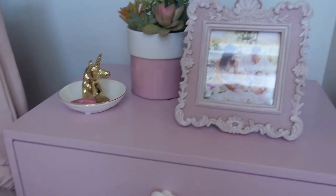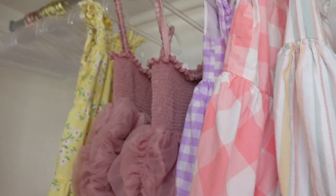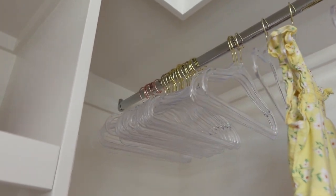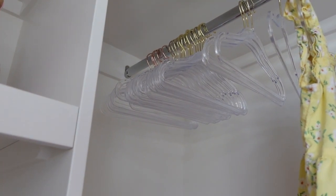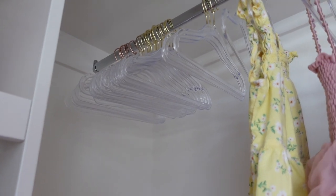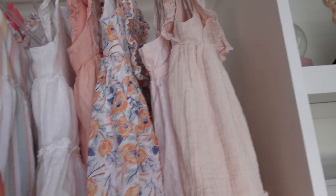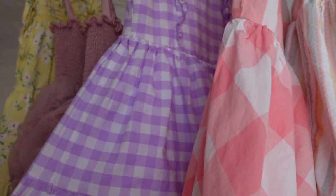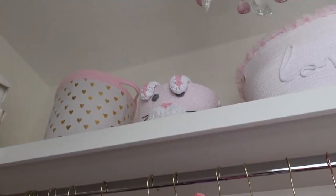We have some little decor pieces down there, and then their dresses. I've got lots of room for hangers over here and new clothes, so I plan on doing another haul for them, I want to say in the next few weeks, maybe after California, because they do need some new dresses. These are all basically from last year, so I think just Ryan got them, the purple one. This was pretty recent, but other than that, I have not shopped for them in a while.